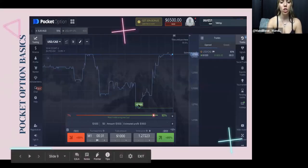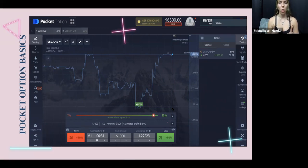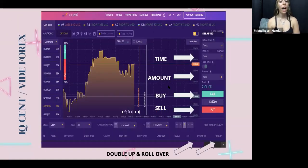So when I place this trade right here on Pocket Option, at the bottom, I hit a buy. This is a 1-minute trade. Since I don't have rollover on Pocket Option, the trade is over in 1 minute. I cannot change anything. I'm in. If I was on IQ Cent or Vide and I put a 1-minute trade in, but I was losing, I could give myself more time. So if that's clear, type a 1 in the chat so I can move on.